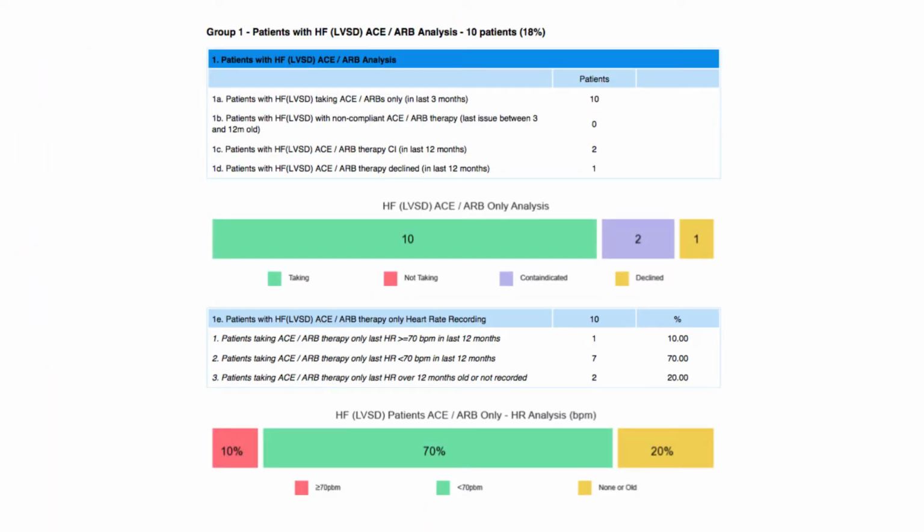Within the audit, each therapy group is broken down further. So in the case of the ACE inhibitor, we look at compliance and blood pressure management. In rate control medication, again, compliance is observed as well as heart rate recording and what level the heart rate is achieved. For the aldosterone antagonists, we again look at compliance, but also ensure the electrolytes are being monitored appropriately and that they are within acceptable range.